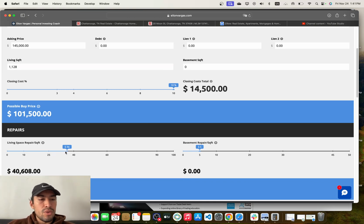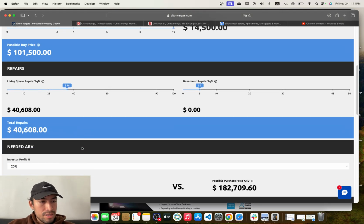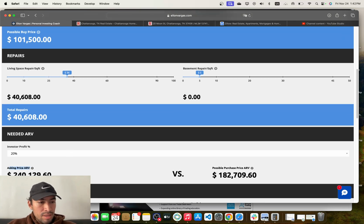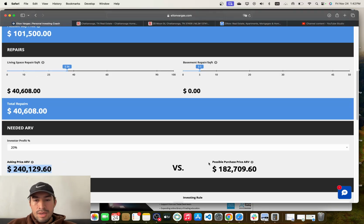$40,000 in repairs, and then from there, let's see, an investor makes their 20%, of course. So based on the asking price, we need to find an ARV close to like 240. If we were to go based on what our offer will be coming in, the possible buy price ARV is 182. So it is like a $60,000 difference. So let's start looking between 182 and 240, see what we can find.